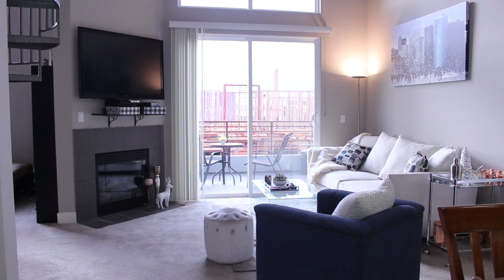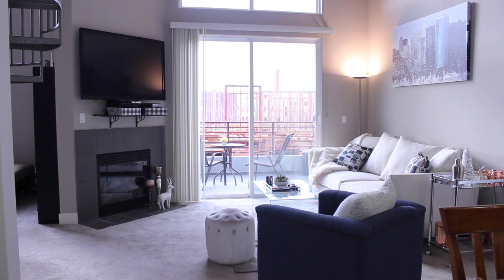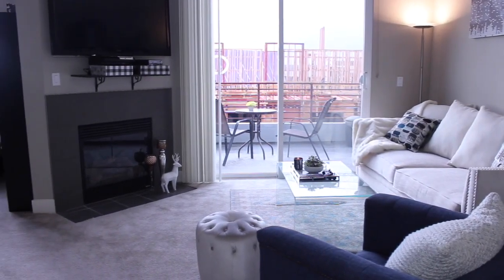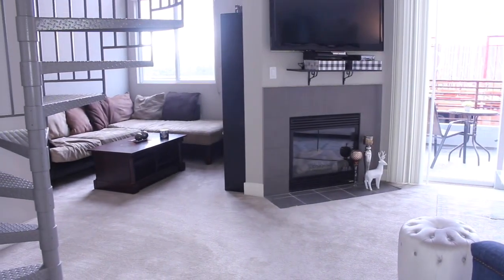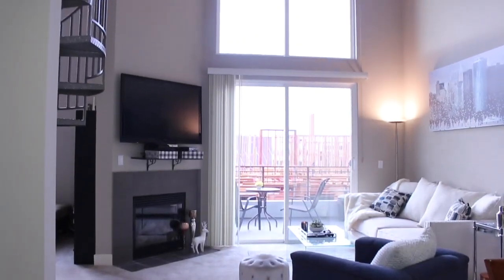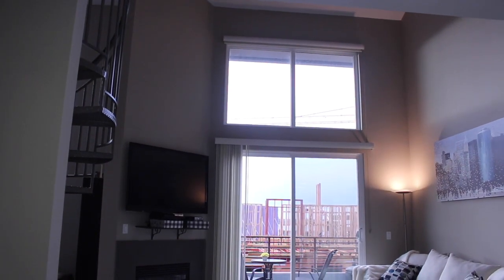So now we're going to move on to the living room, which is one of my favorite parts of this apartment. I absolutely love how high and huge the windows are here. They let a ton of light in.